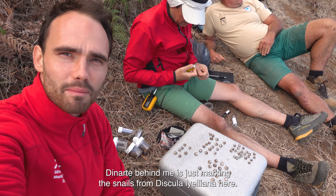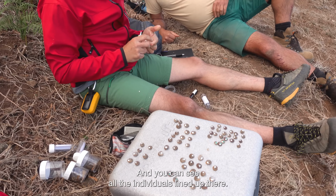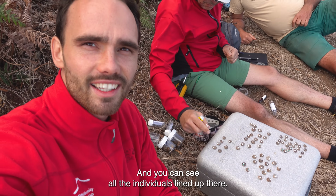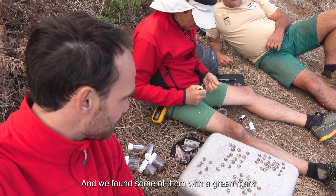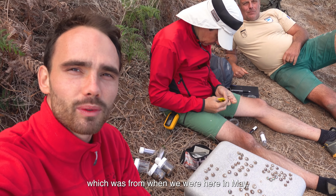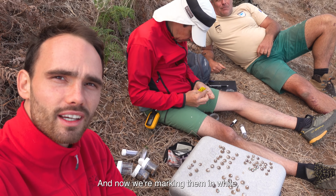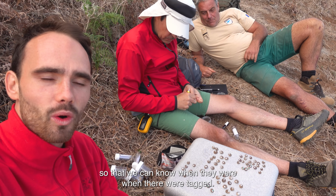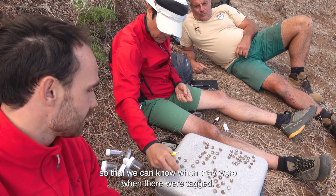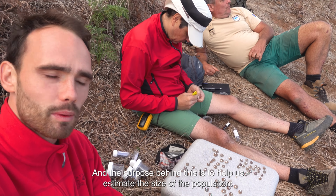Behind me is just marking the snails from the Shkula Leliana here, and you can see all the individuals lined up there. And we found some of them with the green mark, which was from when we were here in May, and now we're marking them in white, so that we can know when they were tagged. And the purpose behind this is to help us estimate the size of the population.